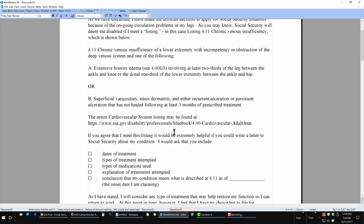If you agree that I meet this listing, it would be extremely helpful if you could write a letter to Social Security about my condition. This is called a narrative report. I would ask that you include dates of treatment, types of treatment attempted, types of medication used, explanation of treatments attempted and why they were not successful, and a conclusion that my condition meets what is described at listing 4.11 as of your onset date. So if, let's say, your onset date was October 15th of 2016, you'd put that date in there.